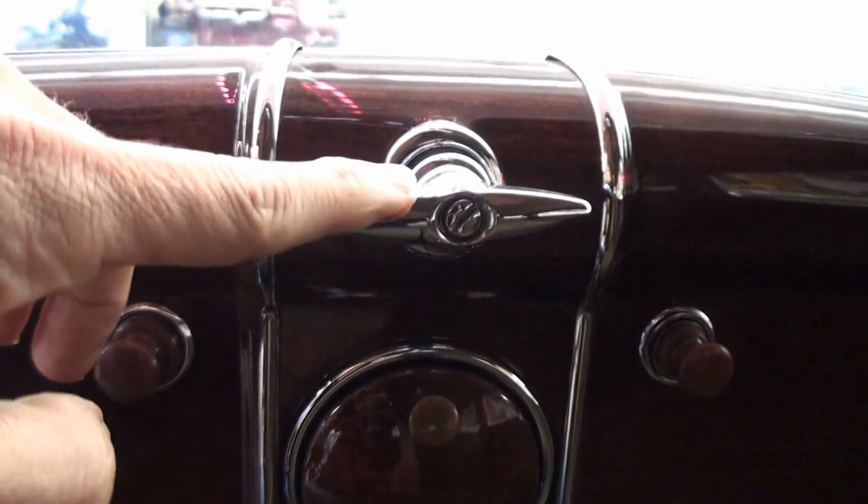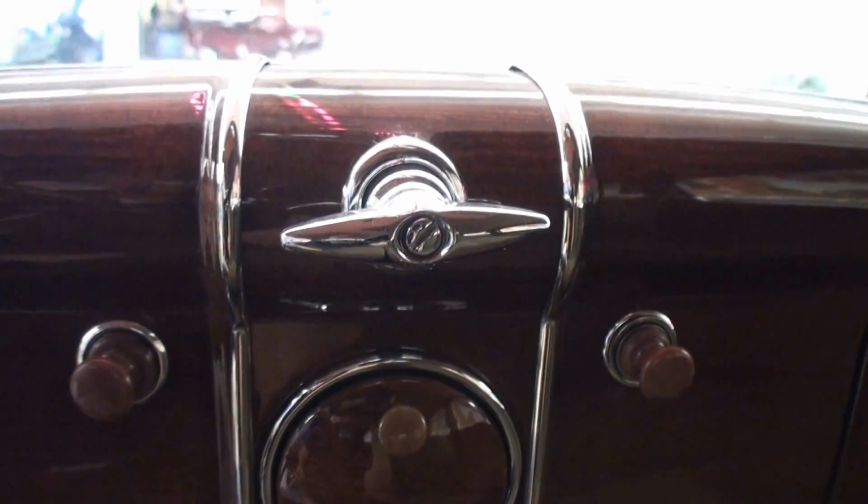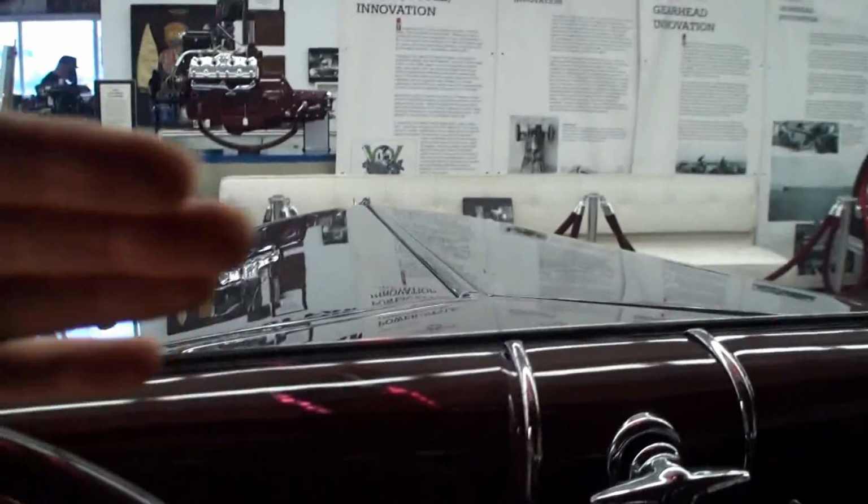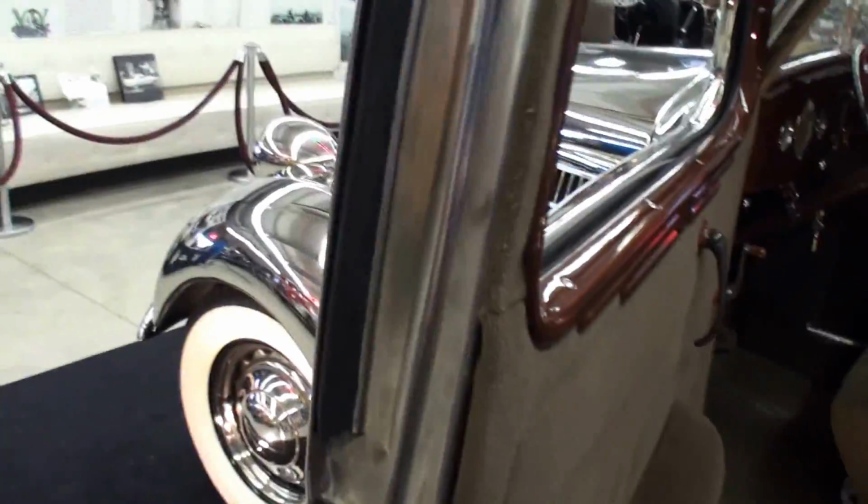Josh, what's this turn handle here? That flips your windshield open. It gives you a little air. So the windshield flips open. Cool. And the interior, and the beautiful headliner, and it's a little tight in the interior, but that's the way it was back then. And Ron, come on over and open up the engine compartment for us.